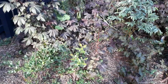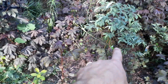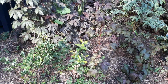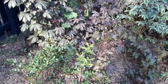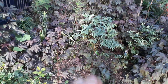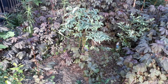So down here you might notice I got some blueberries in here, like 4 varieties. They're fairly new, so we'll see how productive they are, how well they like this area, and they seem to be doing okay. I've gotten a lot of good foliage out of these, and these two I just planted a couple months ago, so I think they're liking the area okay.